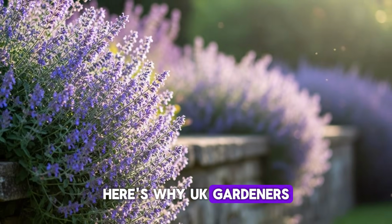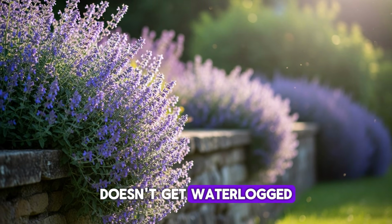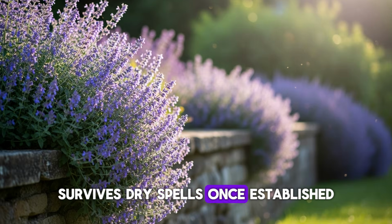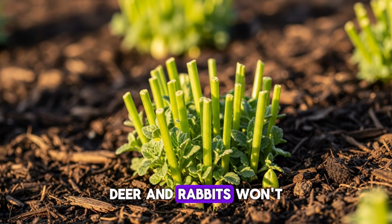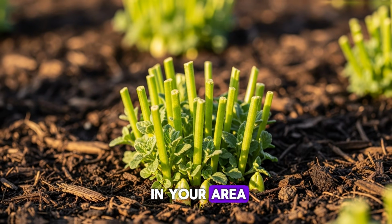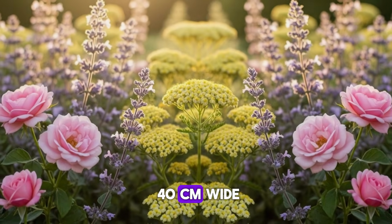Here's why UK gardeners need this plant. It handles our weather like a champion, doesn't get waterlogged, survives dry spells once established, and it's virtually pest and disease-free. Deer and rabbits won't touch it either if that's an issue in your area. You can grab a plant for around 8 pounds, and within one season, it'll spread to about 40 centimeters wide.